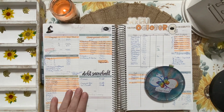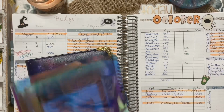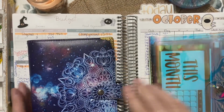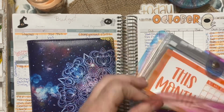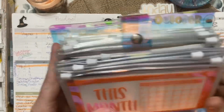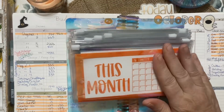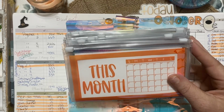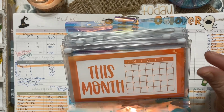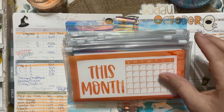Okay, when I say a month ahead, here's what I'm talking about. These are going to be called my holy grail of binders. This binder here, and I'm going to get into more details on how I do a month ahead, but I just wanted to show you the binders. You don't have to have these. You can have plain envelopes. You can have the little expandable file folders you can get for $1 at the Dollar Tree and label the little labels. That's what I started with.